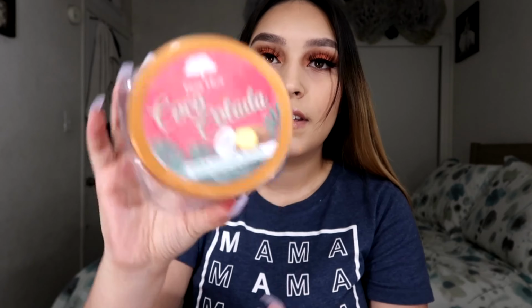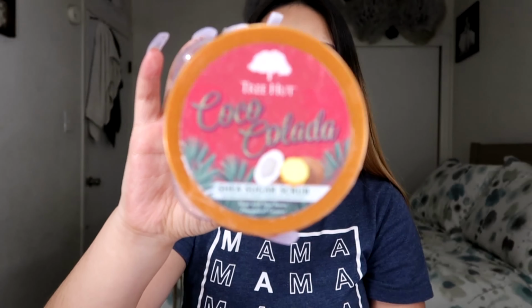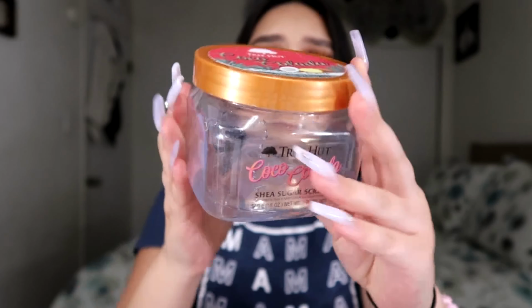Next thing I finished is another one of my Tree Hut Coco Colada Shea Sugar Scrubs. You guys already know that I love this. It is amazing. It smells delicious. I already have another one in my shower, so it smells so good. If you guys are not putting this on after you shave, you need to. You need to get your hands on this. You need to try this. This is amazing. I think that was it for body care.